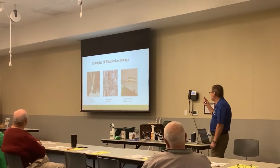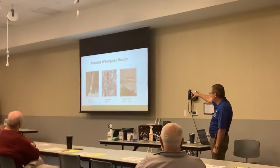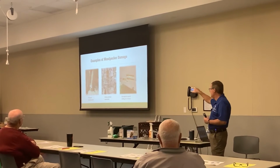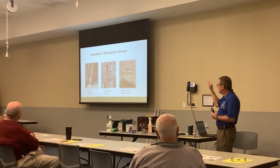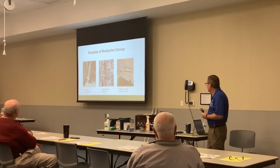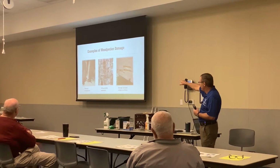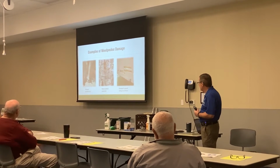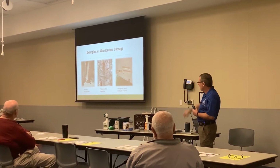These are some examples of woodpecker damage. They'll actually do damage to siding, especially if you have carpenter bees that have gotten into your siding. They will get in and excavate and chip out whole areas where the carpenter bee larvae are inside the wood. This is the yellow-bellied sapsucker. I was telling you about that damage before, usually on the bark of trees. And then the pileated woodpecker, you can see it does a lot of damage.